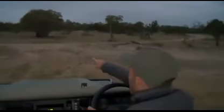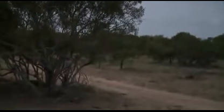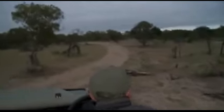Here we go. There's some impala in front of us. The dogs are coming from there. Dave, there come the dogs. The impala running straight past the front of us there. Here come the dogs. There go the impala. We're going to try and follow now. Are you ready, Dave? Yep. Here we go. Hold on tight, everyone.